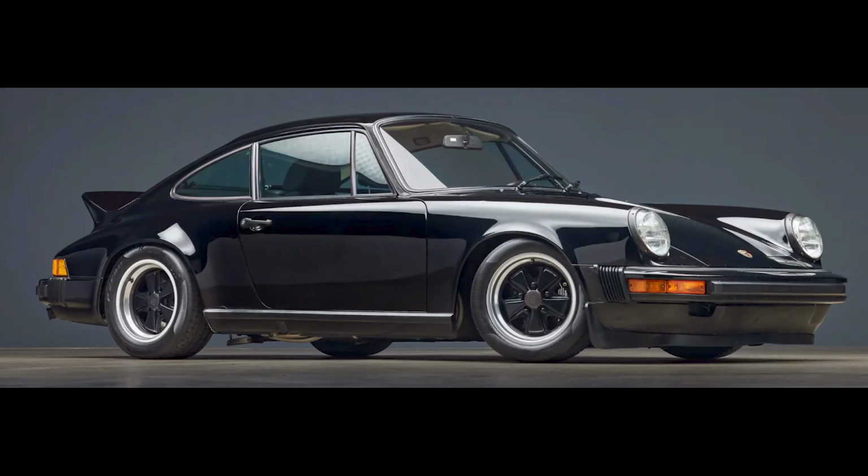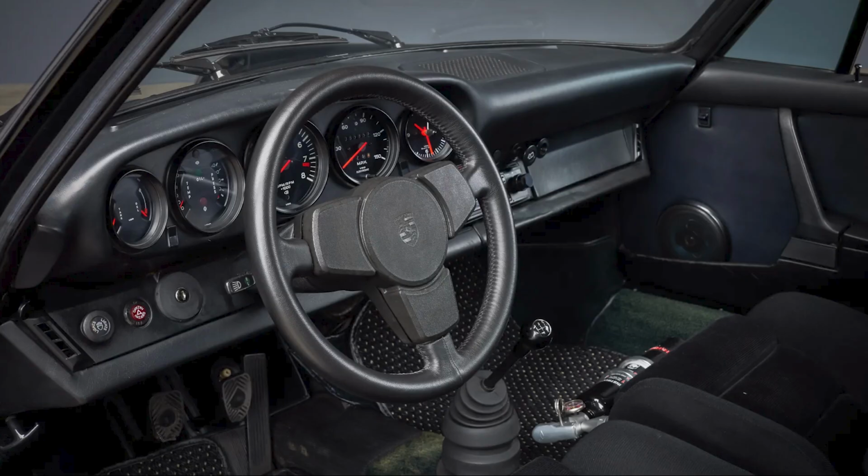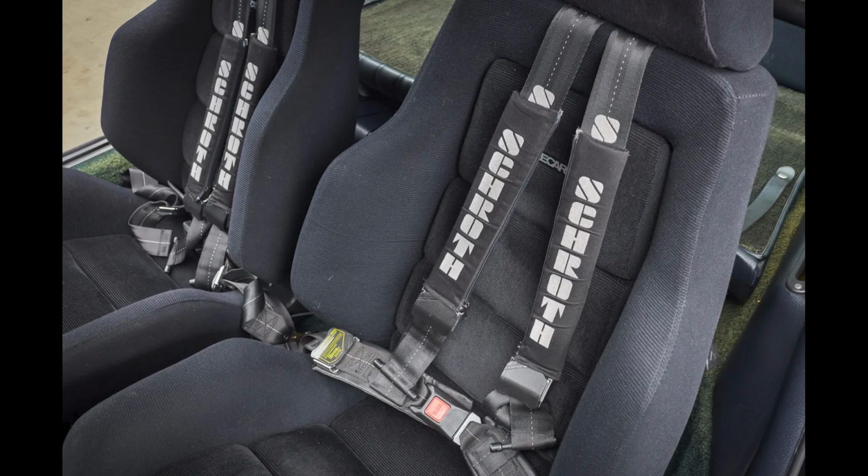A black 40 years owned 1974 911 coupe twin-plug presented by a great seller sold for $85,500. A well-presented car with above-average mechanical condition, this was a fair sale.